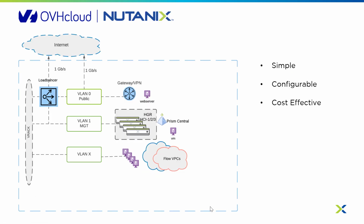So here is just another way to look at the infrastructure that gets deployed. Their gateway that gets deployed will end up on VLAN 0 within Prism Central. And then you'll also have a VLAN 1 for management, which will have AHV and the CVMs located. Prism Central will also get deployed. So right out of the box, you can get started deploying virtual machines. The load balancer will help give access to the internet. You can control that from the OVHcloud portal as well and configure access. So you can have additional virtual machines that run on the cluster but that have direct access to the internet.